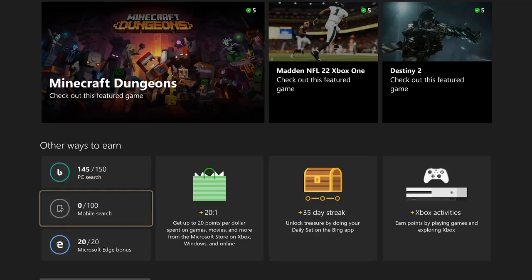Now mobile search I kept for last. The reason why you see 0 here, I'll do this after the video, but this was a little bit more time consuming. I do this on my phone. I already have Bing downloaded on it, dedicated to stuff like this. The thing with this is when it's asking for mobile search, it's still 5 points per search. You literally have to enter the website and let it load up before you leave it, and then enter another website. You cannot spam the same website over and over again.